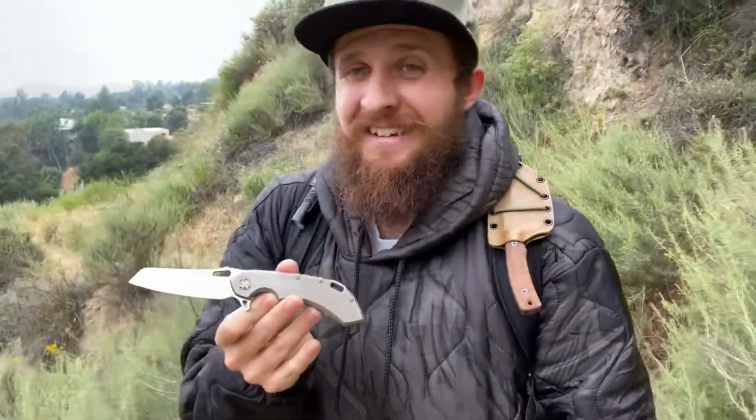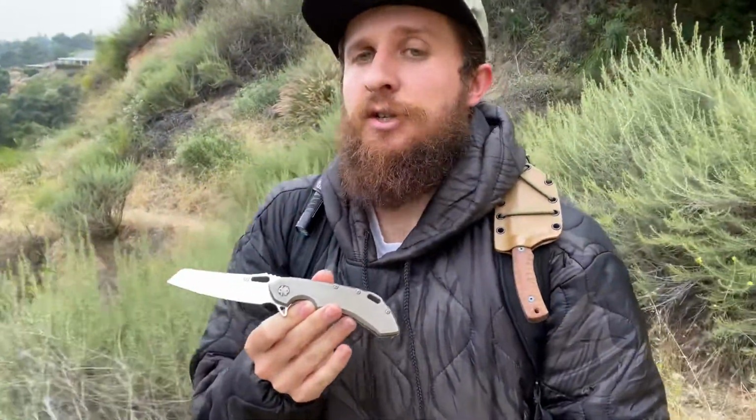I'm pretty sure they offer it in 4 versions too. There's the Sheepscliffe, obviously. There's a Tanto, there's a drop point, and there's a harpoon. And I like them all. I think they all look really good, but my personal preference, as you can tell, is definitely this one.